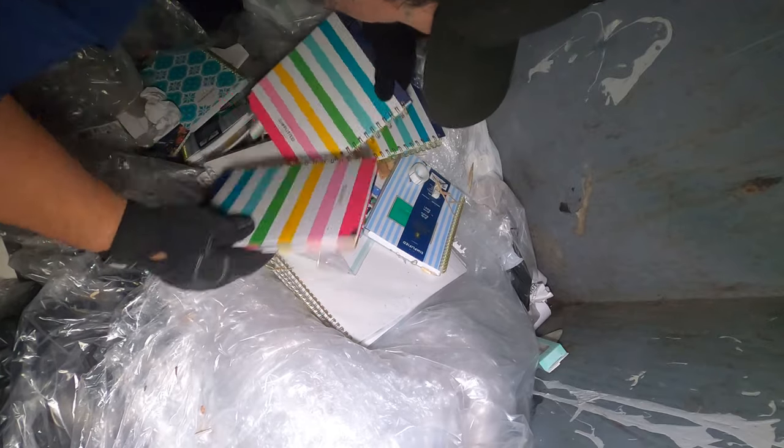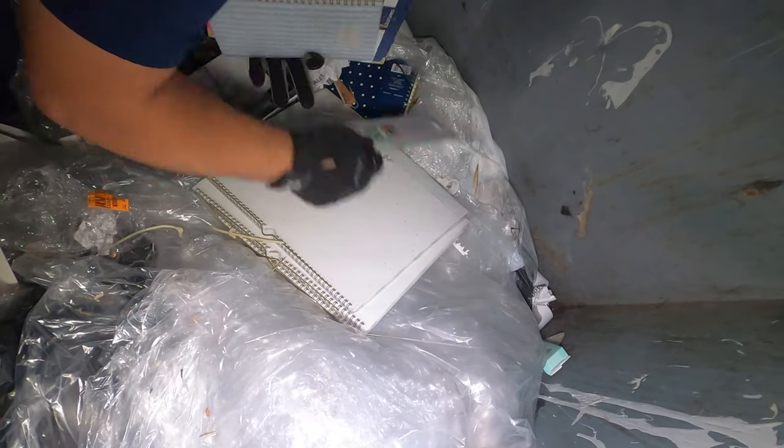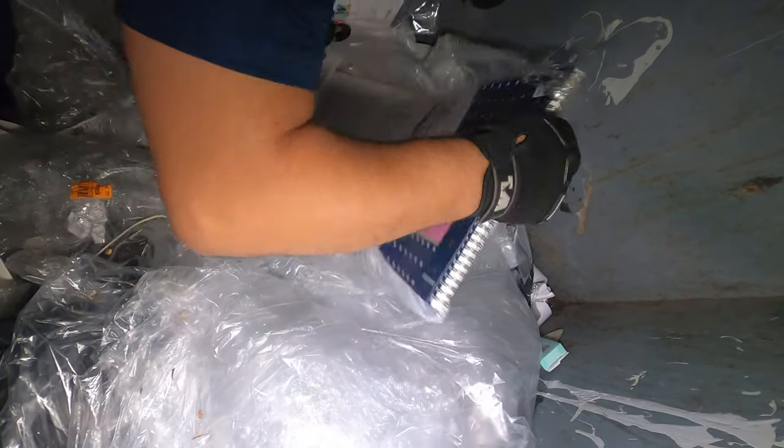But some of the other ones are actually really good because they can be reused. I think they're kind of notebooks. Oh, magnetic bookmarks. Oh, cool. For Leia's books and you and your books.